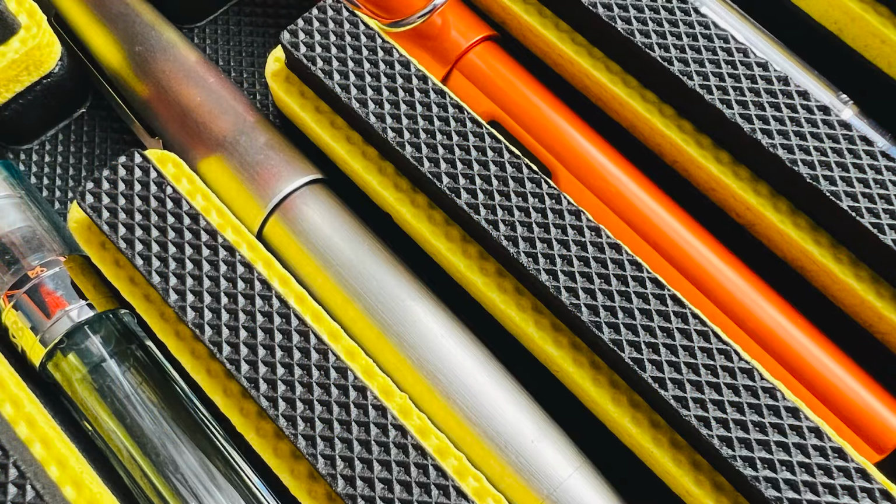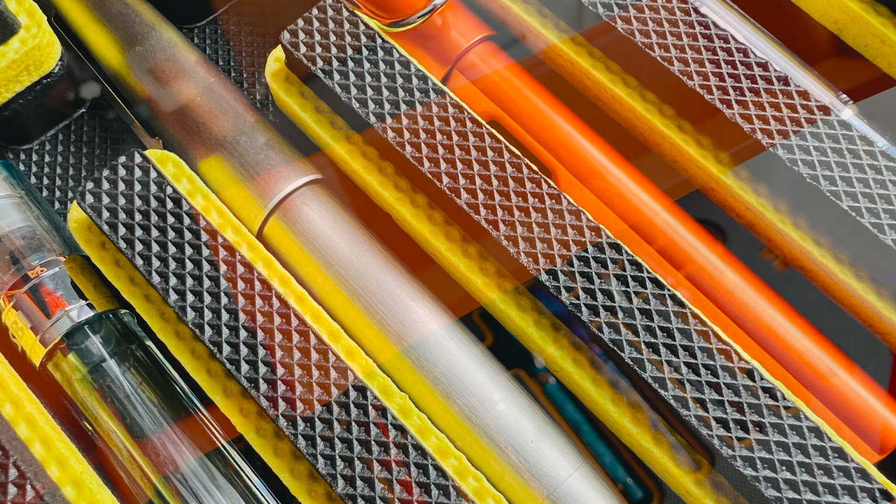Oh well. When the trays are in place and the lid is secured, your pens aren't going anywhere. The smaller pens might slide around a bit in their slots, but they're well protected, and you can shake this case to your heart's content, and nothing bad will happen to the pens inside.